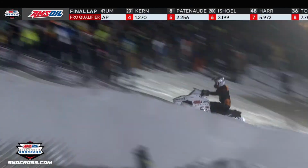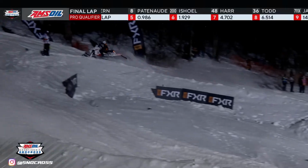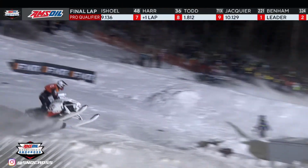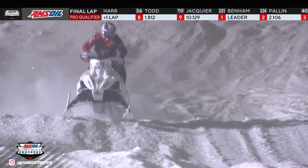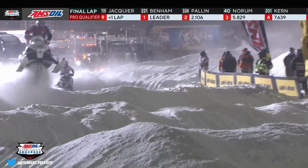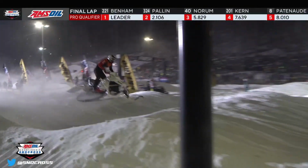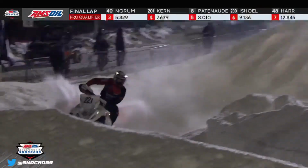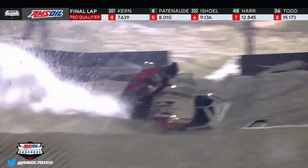And like we've talked about this season, teammates pushing each other. Jacob Bjork on the podium last evening with a second in the AMSOIL Pro Class. He and Dan Benham, they go way back. They're buddies, raced together for a long time. You know they're sharing data, sharing secrets. And Dan Benham, he has something to prove. He wants to tell everyone, I am not a one-hit wonder this season. He's hard charging for another one and looking great in this qualifier.